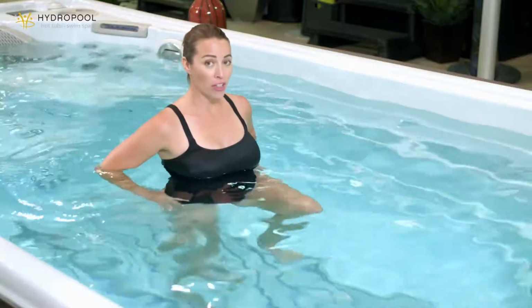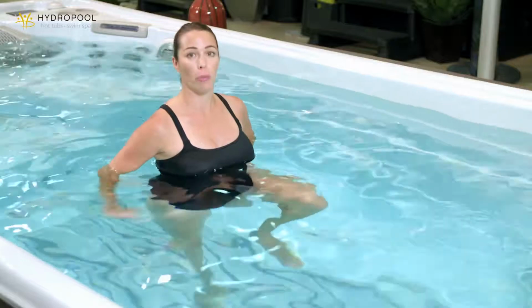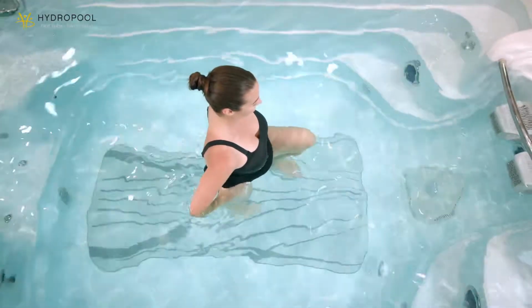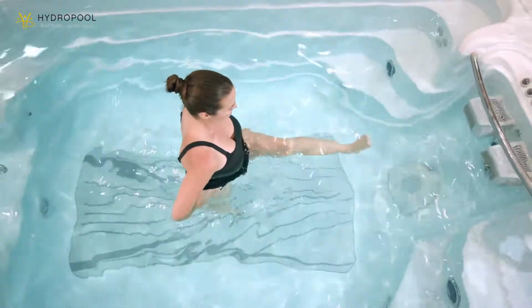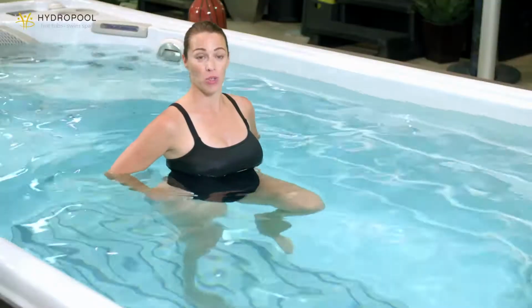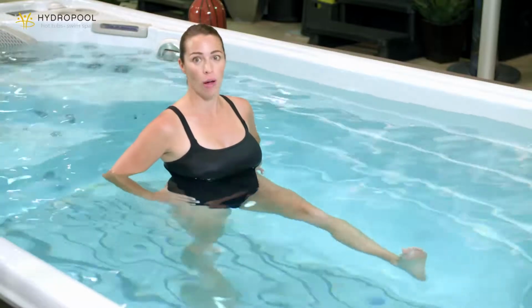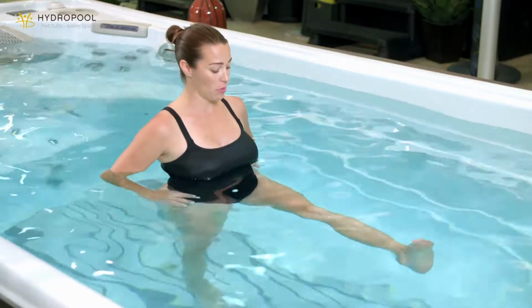So here I'm gonna challenge you to put your hands on your hips, extend out through the leg, and pull back. If you have to scull, that's totally fine. It all takes a little bit of practice. Good. Inhale to get long, exhale to pull that heel back towards you. Now, if you're finding that this is too much for your balance, grab the noodle, hold on to it, or even grab onto the side of the swim spa.